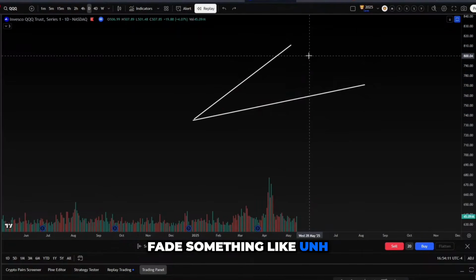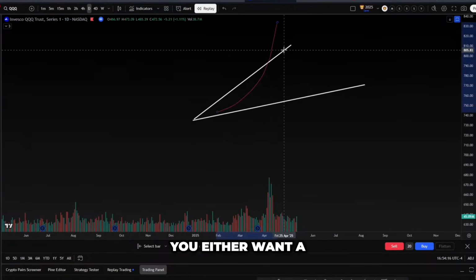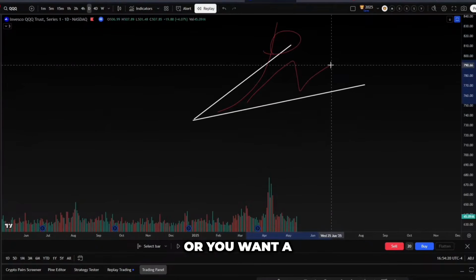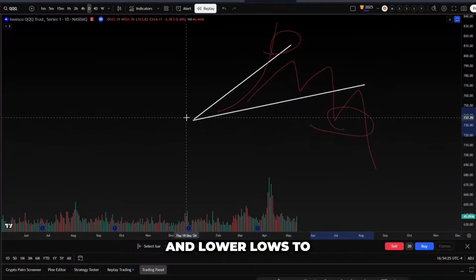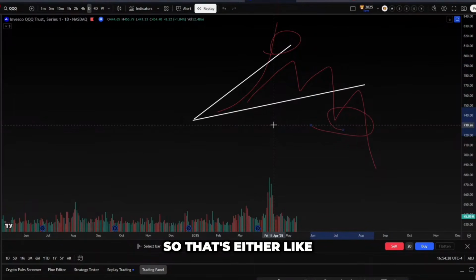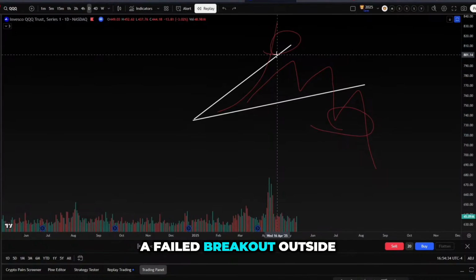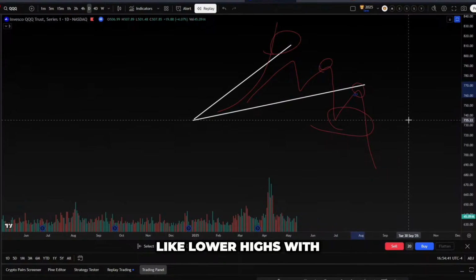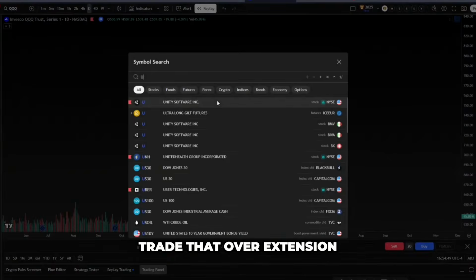Whenever you want to fade something like UNH, Nvidia, whatever, like an exhaustion gap, you either want a capitulation outside of the mean or you want a series of lower highs and lower lows to start shorting that, right? So that's either an opening range break or a consolidation, a failed breakout outside the trend where it sort of capitulates, right? But if it consolidates lower and builds these lower highs with lower lows, you could try to trade that overextension.